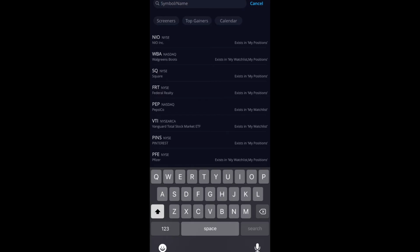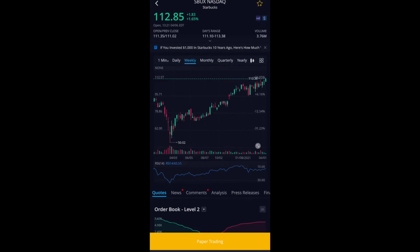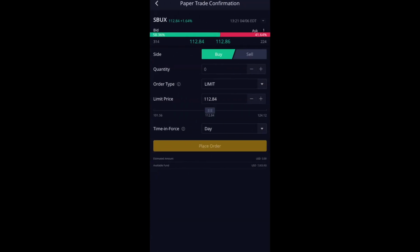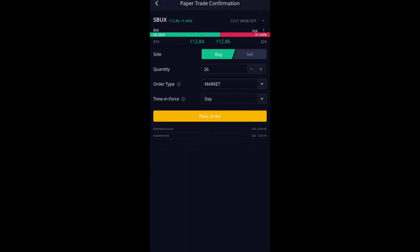The next one I'm gonna do is SBUX. So I know this one is Starbucks. It was trending upwards. See right now, you can see it on the weekly chart. I'm gonna paper trade this, and then go ahead and buy 26 of that, so around 3,000, below 3,000. So I'm gonna hit a market order instead. Time and day is gonna be 4, so I'm gonna just buy that. Orders have been sent out.